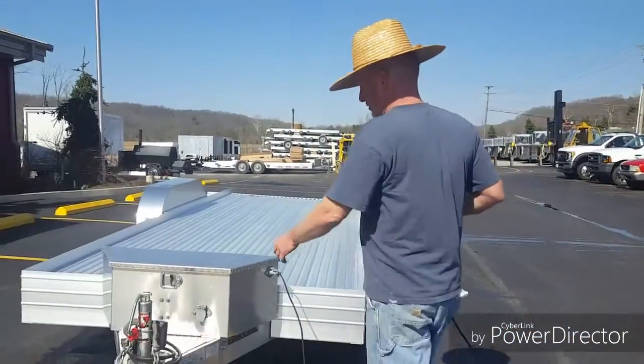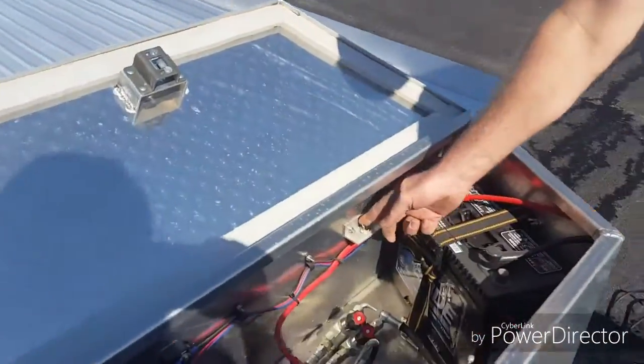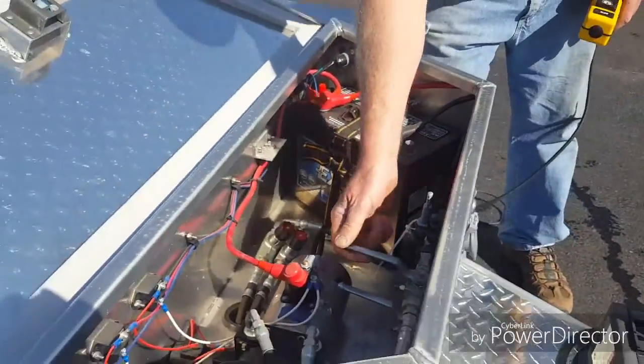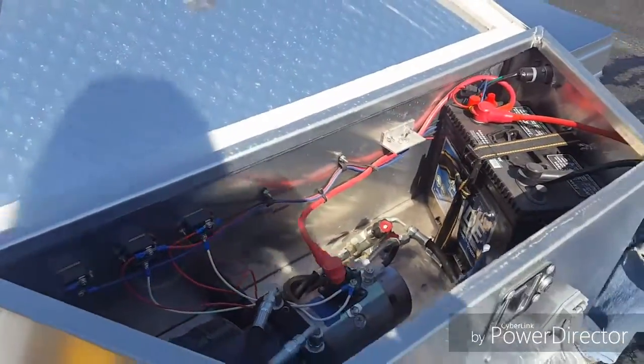Inside the battery box, you're going to notice that there is a power switch to shut the power off to this unit. You can also turn off the valves. That way, as a safety device, the unit will not, by itself, tilt. Open your valves, power on.